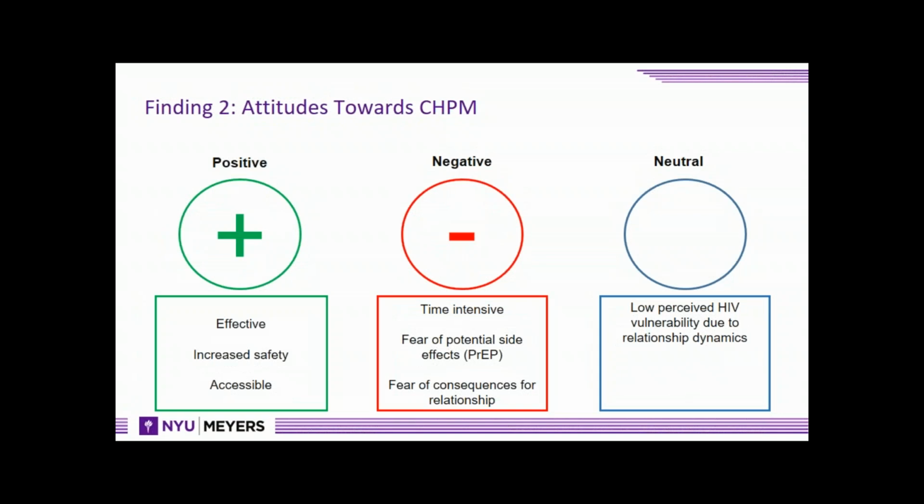The second finding speaks to attitudes towards these combination HIV prevention methods. And as you can see, youth held positive, negative, and neutral attitudes. Overwhelmingly, youth felt really positive about a combination prevention package. They felt that it was effective. They felt that it would increase their safety. One male participant actually referred to it as a super shield because he felt that it would give him even more protection when he engaged in sexual intercourse with his partner.